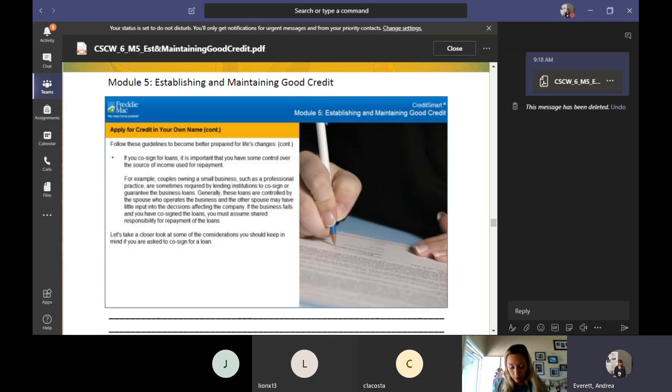So again, if you co-sign for loans, it's important for you to have control of the source of income used for repayment. So here's an example. Couples owning a small business, we've already talked about that a little bit, such as a professional practice.